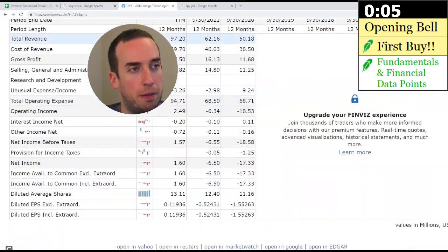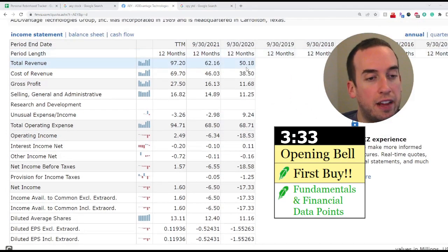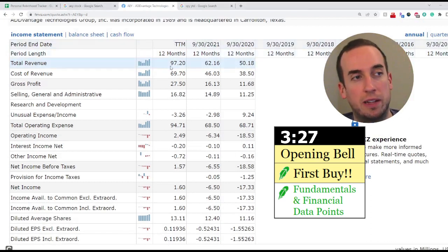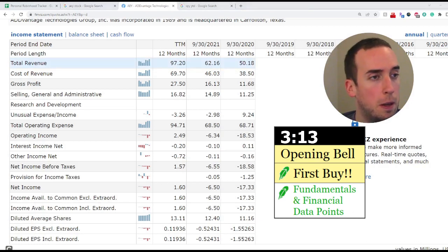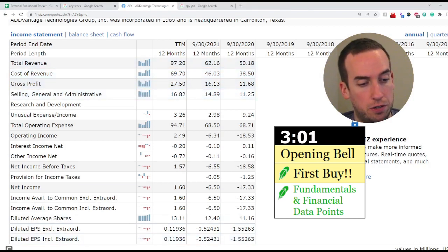Just going to scroll down here to the bottom. You guys can see that, but let me move my big old head over here. So 2020, they had 50 million in sales. 2021 is 62 million. 2022 slash trailing 12 months, 97 million. You can see they are growing at a pretty good clip. From 2020 to 2021, that's about 12 million. 2021 to 2022, that's over $30 million. That's huge. They're paying a little bit more for that revenue, but it is still generating positive returns.